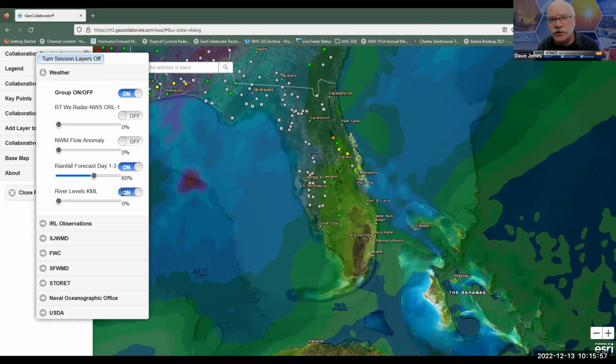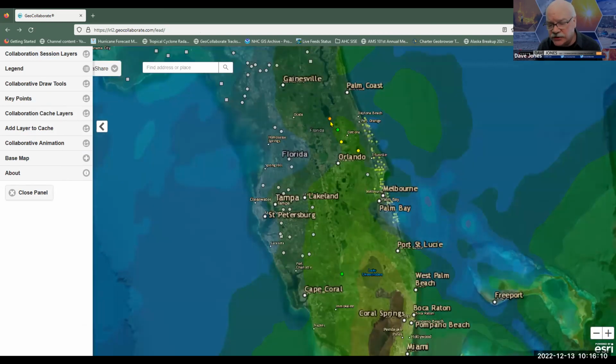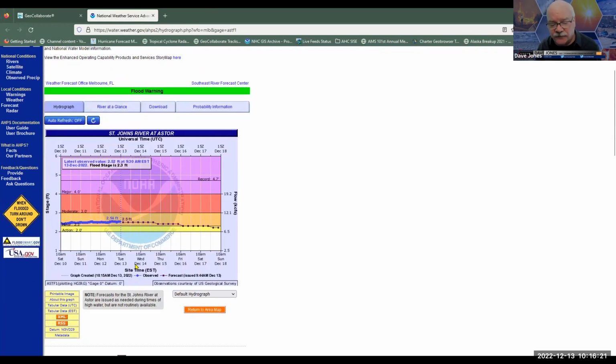And while Ellen was describing that, I just turned on the river level monitors. These are stream gauges, a combination of National Weather Service and USGS monitoring. And you can see the ones that are in color are river gauges that are at or above average. If I click on that hydrograph, it immediately goes to the National Weather Service, and you can see the hydrograph for St. Johns River at Astor, and you'll see that it's in minor flood stage right now at 2.5 feet, and it's slowly forecast to go down into some action required.